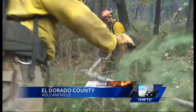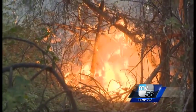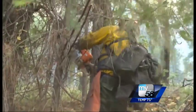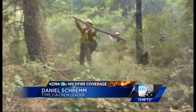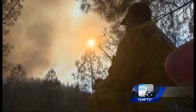Chainsaws rip through thick underbrush as this hand crew works to eliminate fuel before approaching fire can ignite it. Tossing big limbs and cutting down small trees. Daniel Schrem leads this 20-man team out of Salem, Oregon. Just getting everything down to ground level, take anything that's going to be a ladder fuel up to the canopies, stop it from torching. But we're kind of direct on it right here.